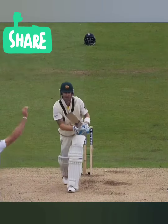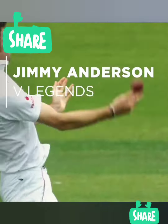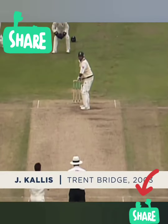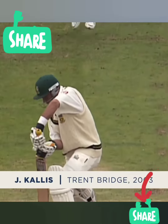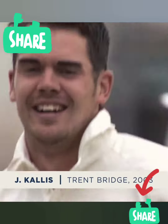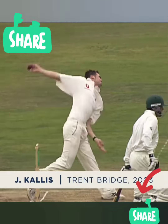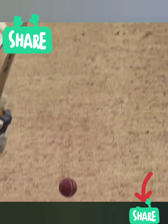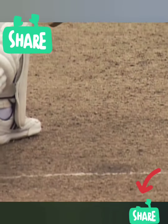LBW. Yes, he's got him with a jaffer. It mightn't be the ball of the century, but it'll do for England right now. Got him, dragged it on. Another inside edge helps England, and Anderson has 2 wickets. If you remember in the first innings, Anderson got him, knocked his off stump out the ground when Callis decided to leave the ball.